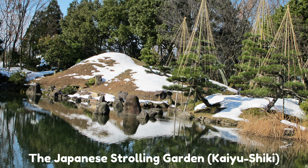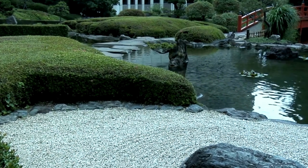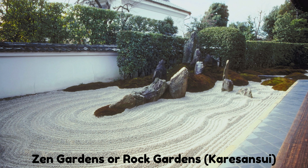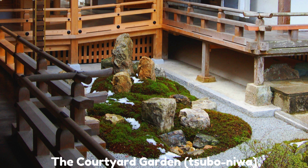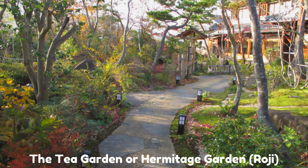The Japanese strolling garden, or Kaiyu-Shiki, is meant to be leisurely wandered through. Some of these gardens highlight man-made hills, ponds, and waterfalls, while Zen gardens or rock gardens, Karesansui, are designed with more of a contemplative and meditative role. The courtyard garden, or Tsubo-niwa, are often in smaller and enclosed areas of a home or a temple, with an idealized miniaturized scene that can allow your imagination to take you somewhere else. The tea garden, or hermitage garden, Roji, can be enjoyed while participating in a tea ceremony or making the journey to the tea house.